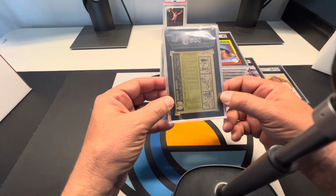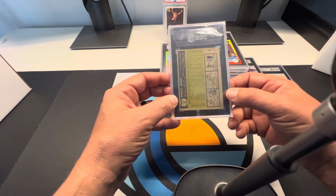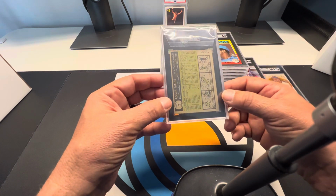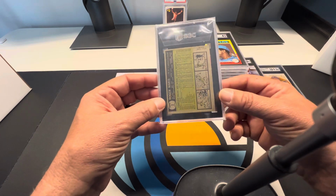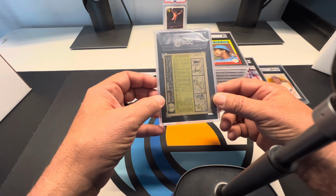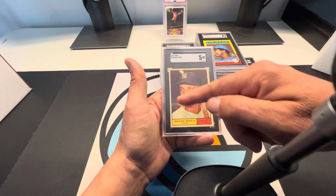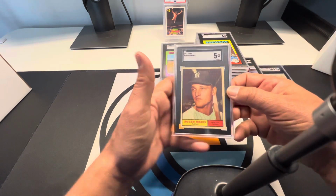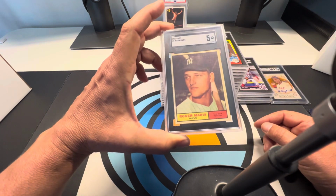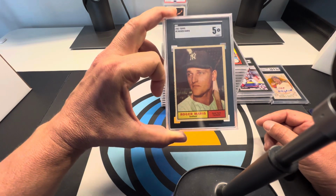And then last but not least, I got super lucky on this card. This is a Roger Maris 1961 Topps in really, really good condition. Found this at a show. I think I paid $15 for it, either $15 or $20. It was in a box, and I don't think the guy knew what he had. On the vintage scale it got a 5, not too bad. It did have a line across the front, which looks like a scratch or something like that. Not bad. Still a really good looking card. One of my favorite Maris cards.